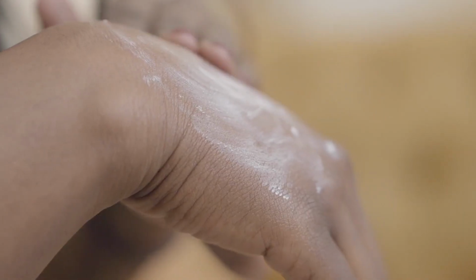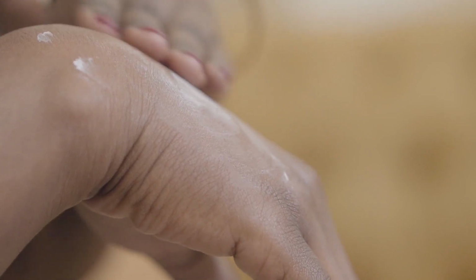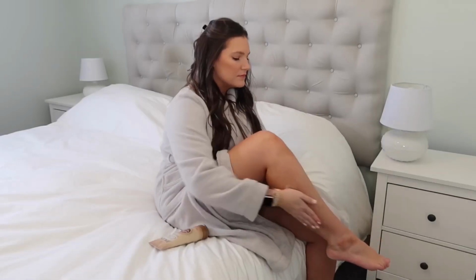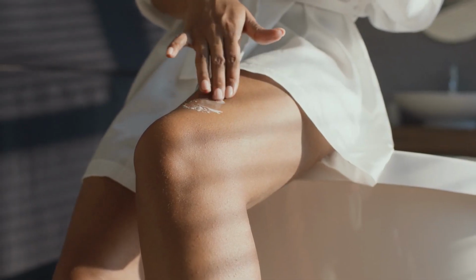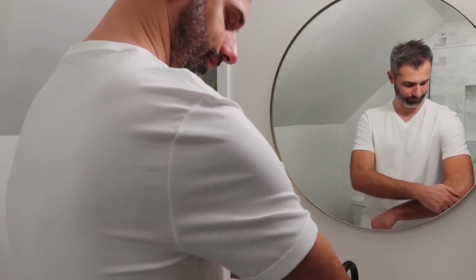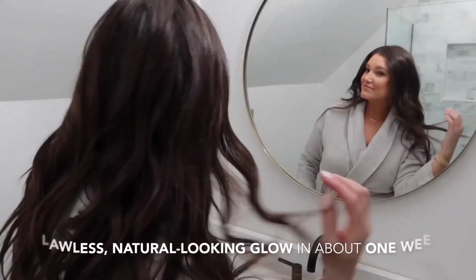In terms of color development, the Jergens Natural Glow lives up to its name. The tan builds gradually over several days, resulting in a very natural-looking glow. I noticed a subtle difference after the first application, with the color deepening over the next 3-4 days of daily use. This gradual approach makes it nearly foolproof. There's little risk of ending up with streaks or an overly dark, unnatural-looking tan.